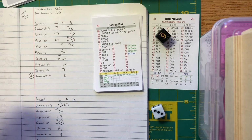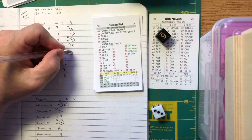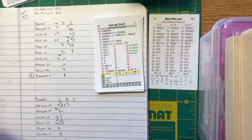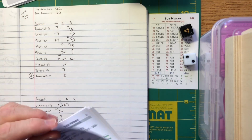Miller winds and deals to the Red Sox catcher. Hit in the air to right, toward the line. Del Ennis is going to make the play for out number 2. Now it's the boomer, George Scott. 1 for 1. The pitch to Scott. Ball 4. Hobson up now, 1 for 1.